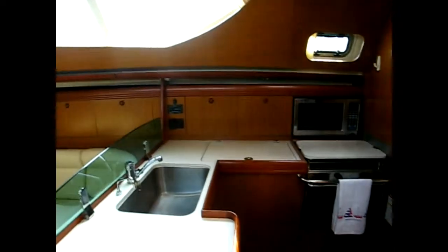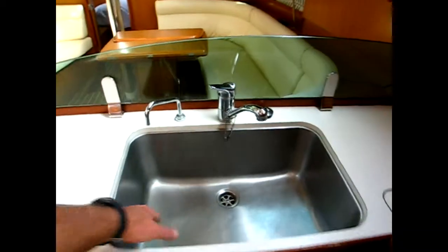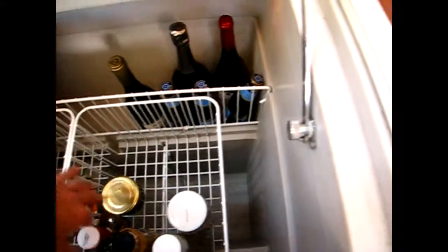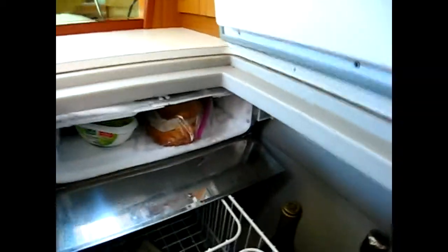You have the galley to starboard and a nice big deep stainless steel sink, and it has a generous top loading fridge. It's all the way down there. It has an electric pump out so you can defrost it, and a good size freezer compartment.